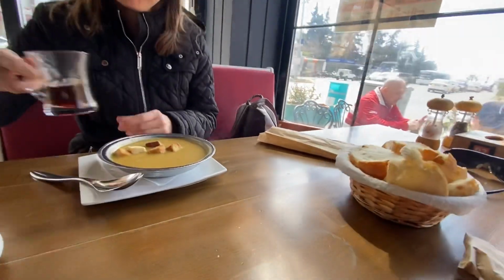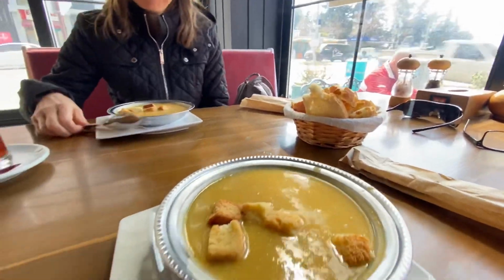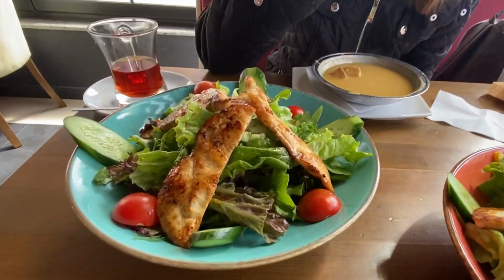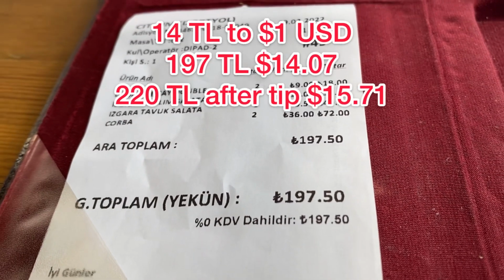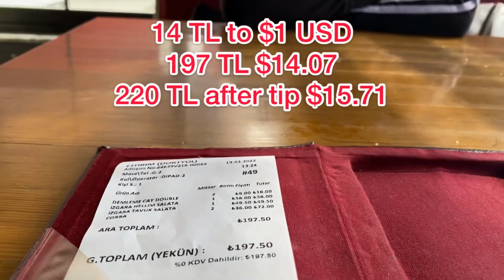Okay, getting our lentil soup, and it comes with bread to dip into it, as well as the croutons already floating in it. It's the halloumi cheese, and then there's Julie's chicken. Okay, so today we're coming out to 197, so after tip about 220.